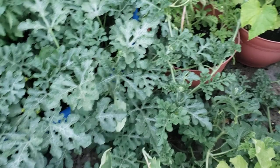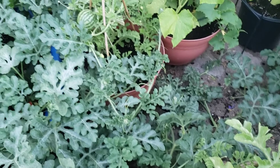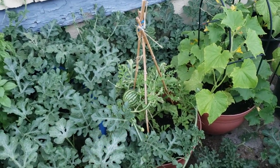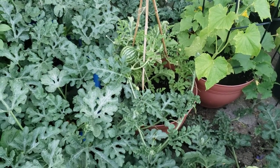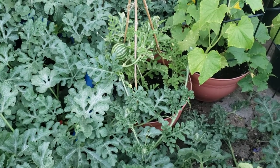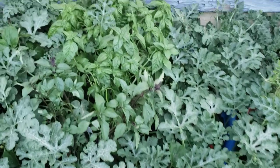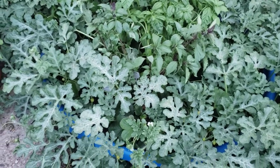I cannot really show you the ones that are set because the vines are just crazy. And we've got a Miller's Farmstead watermelon right there. There's actually a couple in there, but that's the one that you can see. It's too far vining for us to get back there and show you close up. But we have basil like crazy in here. We've got strawberries like crazy in here.